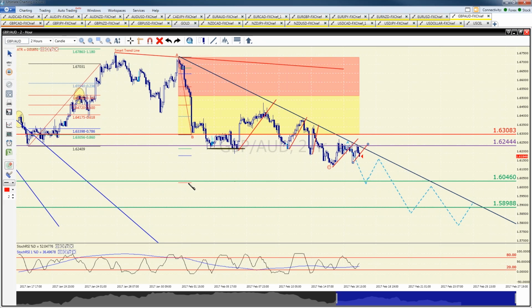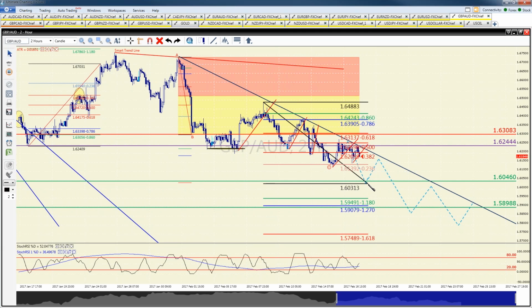Once the market hits its D extension, which is there, a new AB will be drawn. So this would be my new AB. And then you can continue looking to trade counter trend line breaks all the way down to the D extensions. That is an excellent swing trading opportunity on the pound Aussie.